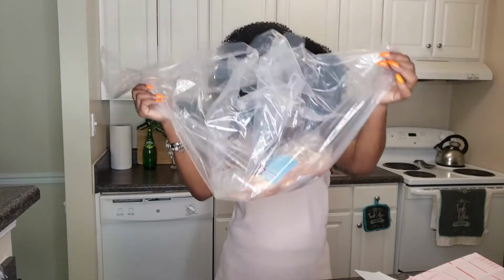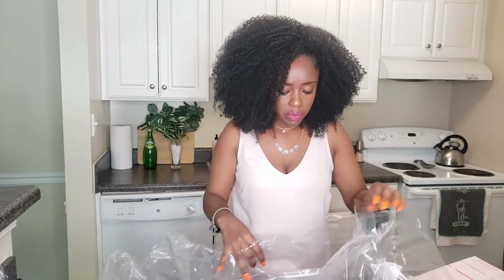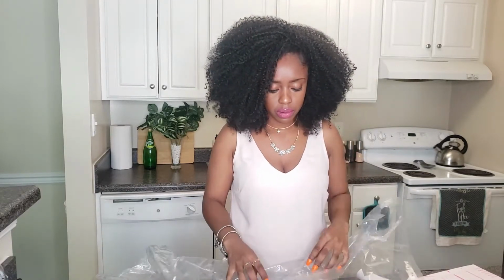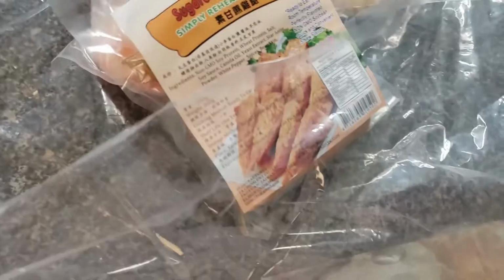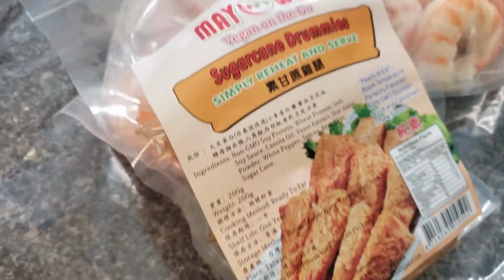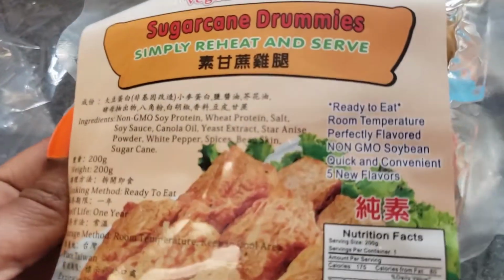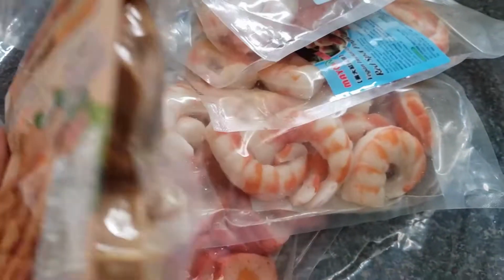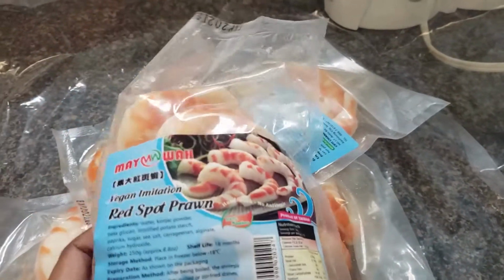Cute pink. Okay. So here is the stuff. It's in this bag. So here is a close-up of everything, and it's called Maywa. This is sugar cane drummies. Okay, it says ready to eat room temperature. This is what it's looking like at the back. And this is the prawns.